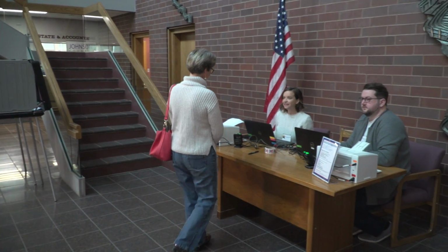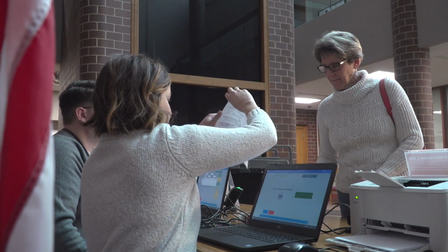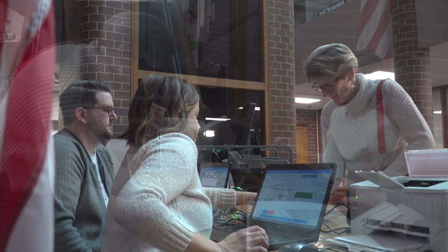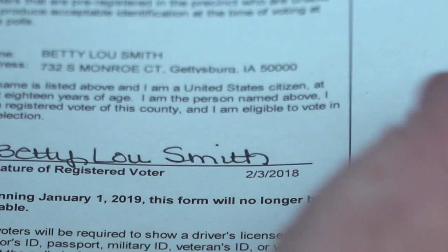So what happens if you show up on election day without an ID? In 2018, the voter ID law only takes partial effect. During this year only, anyone without the necessary identification will be asked to sign an oath verifying their identity. That person will still be allowed to cast a regular ballot.